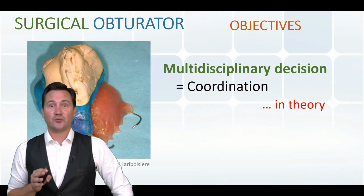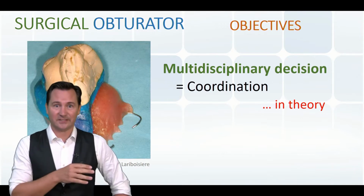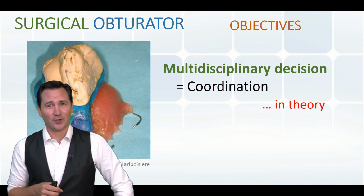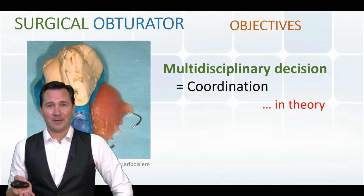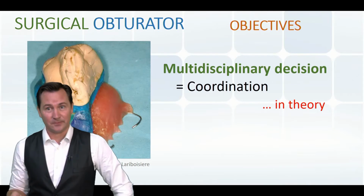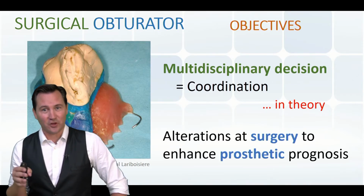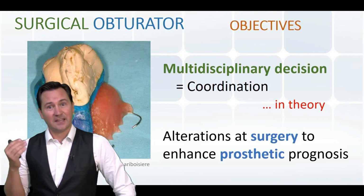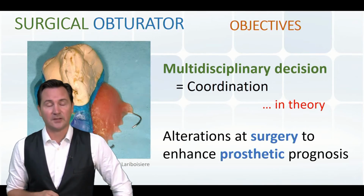The fabrication requires a coordination between the surgeon and the dentist, which seems to be kind of difficult in most hospitals, unfortunately. At this early step, in theory, the medical team should agree on a procedure, and that's the opportunity for the dentist to ask for some specific surgical management of the defect to enhance the prosthetic prognosis, but we'll review some later.